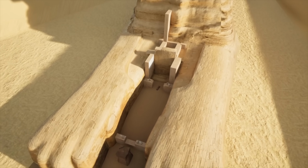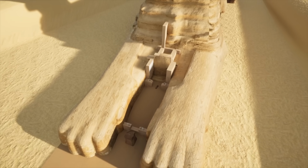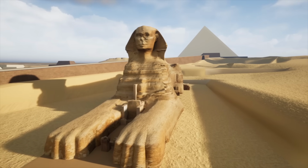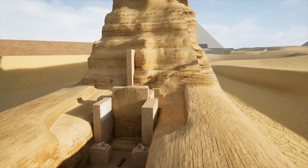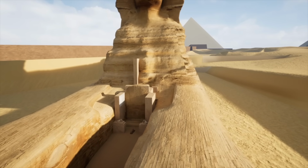At the very least, this is how the Sphinx looked in the early 19th century, and I would love to see all of the lost Sphinx artefacts come back together again. Wouldn't it make a fantastic display in the new Grand Egyptian Museum? Maybe with Kevin's reconstruction work displayed alongside the artefacts.